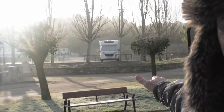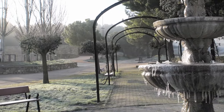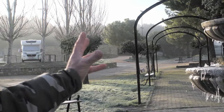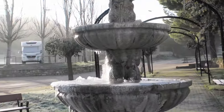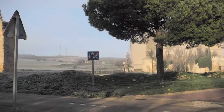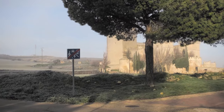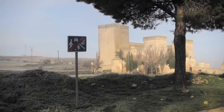We're parked just over the back there on the autocaravana park up, and I've just come down to the water fountain that's sat here that we've got a fantastic view of. It's all frozen with ice, just catching the mood. And if I turn the camera around the other way, we'll just come up around here in a minute, and you'll catch the views of this epic castle.